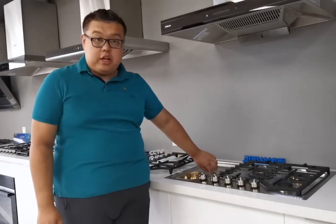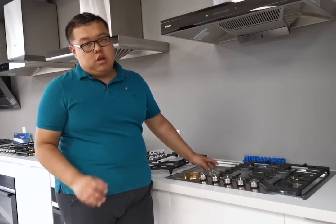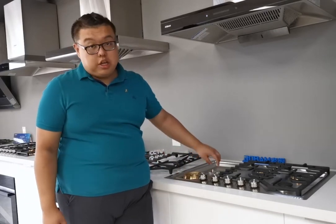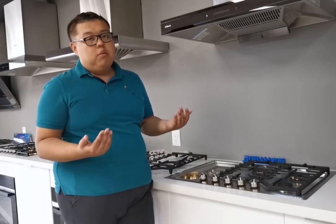Here we have three nozzles for this burner. There are usually two in the market. So three nozzles get better mixing between the gas and the air, so it increases the heat dissipation and the heat conduction.